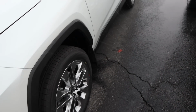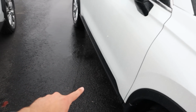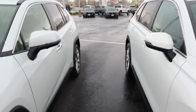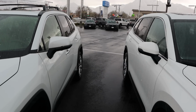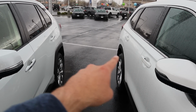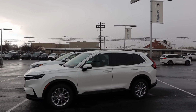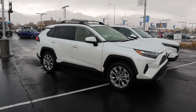Now I noticed that both of them actually have unpainted fender flares, so it seems like there's a similarity with the design cues there. And then you guys can see here with the RAV4, notice the trim there at the bottom. And with the CR-V, you guys can also see the trim there at the bottom. So lots of similarities there. And then also look at the mirrors. Notice how they're both white at the top and then black at the bottom. It's almost like they're copying each other's homework in a sense. And then look at the body line here on the side of both of them. That's also pretty similar. And then here's your full side view with the CR-V. And then here's your full side view with the RAV4.